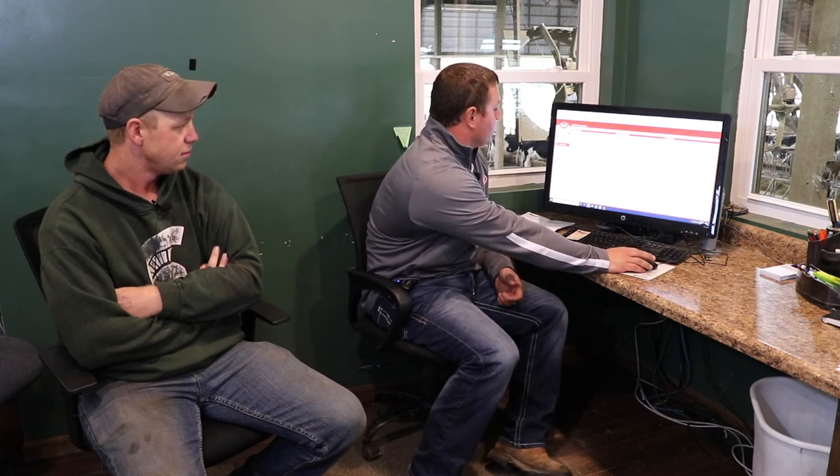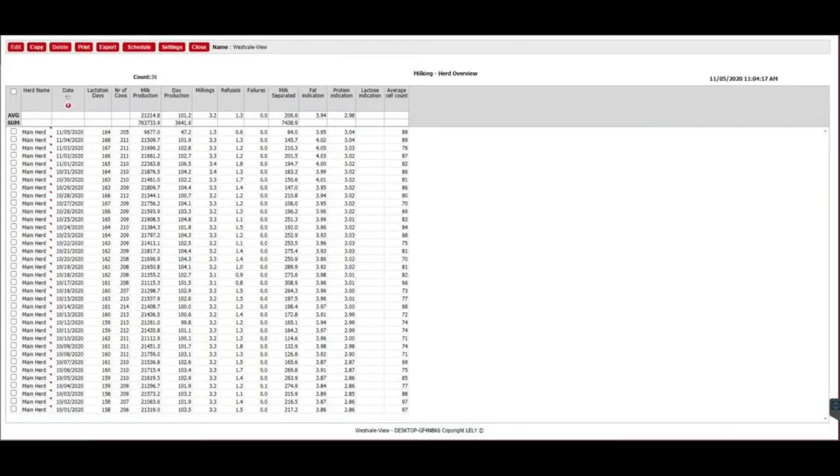The way the MQCCs work is in report 16, which is your herd overview, you are going to get an average cell count for the herd. That's obviously a breakdown of the last 24 hours. So T4C starts over at midnight, so from 12:01 to midnight is going to be the past day, and you will get your average cell count of the herd.